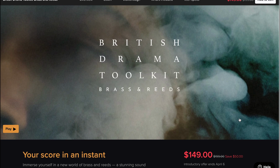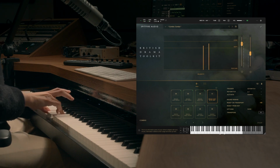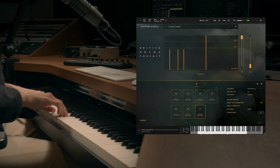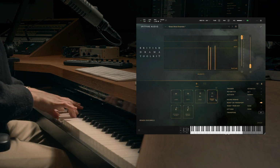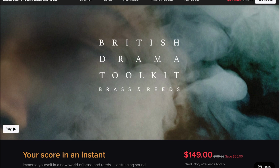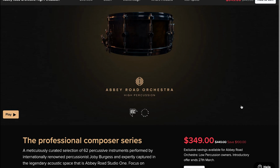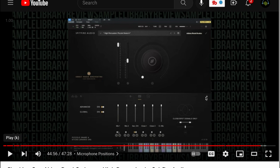Latest release from Spitfire Audio, British Drama Toolkit, Brass and Reeds, for $149, normally $199. That sale's just going on for a few more days, I believe. If you want to hear this in action, I put together a first look when I got a copy of the library. Also, Spitfire Audio's Abbey Road Orchestra High Percussion is still on sale, $149, normally $449, just for another week, I think. And if you want to hear that one in action, contributor Brian Freeland was kind enough to put together a great video really showcasing everything he learned about the library.